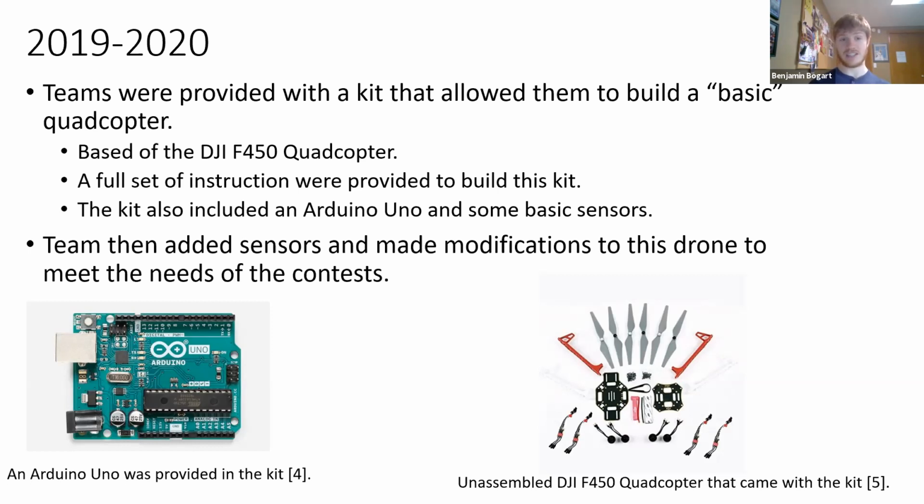We also provided teams with an Uno and some basic sensors just to get them started programming with a microcontroller and getting an idea of the sorts of things they would be able to do and would need to do with sensors to be able to collect magnetic field data and that sort of thing. And then once teams had assembled this drone, they were allowed to modify it in almost any way they saw fit. They weren't allowed to do things that, quote unquote, hacked the drone or made it unsafe, but in general, they were allowed pretty free reign.